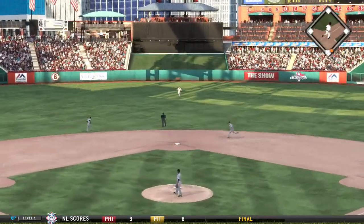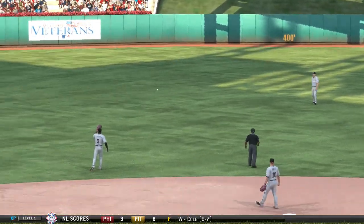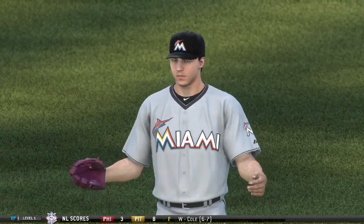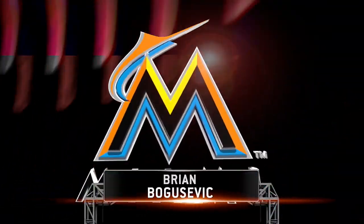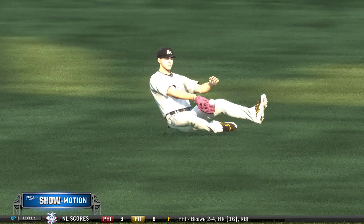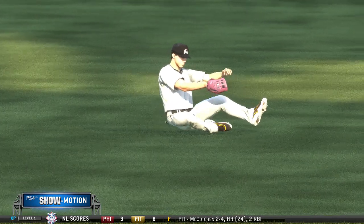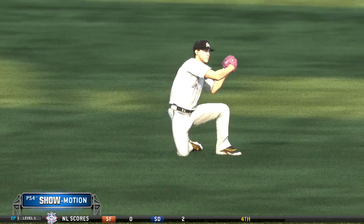Swinging, a hard liner to center field. Into a slide as he makes a great basket catch. The shortstop, number 27. Yeah, he's coming on quickly here. Let's see in slow motion if he makes the play. Yep, sure enough. He got to it before it touched the ground. Nicely done.